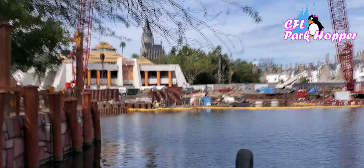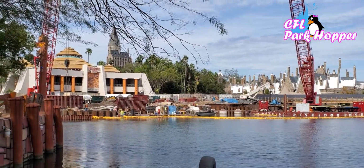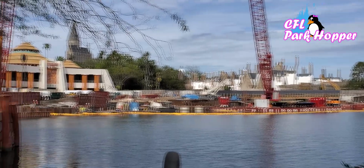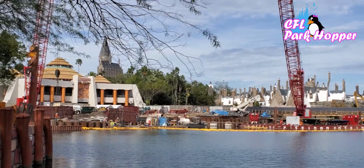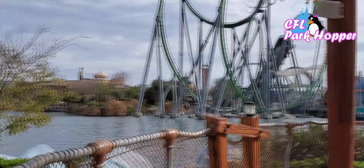I don't know again if this is going to open in 2020. They have never made an official announcement. So we'll just have to keep our eyes and ears peeled for when they do announce what it is. They haven't officially said it's a roller coaster either. So we'll see, but this will definitely be a must-do, I think, when it opens, for me anyway. I like anything new.